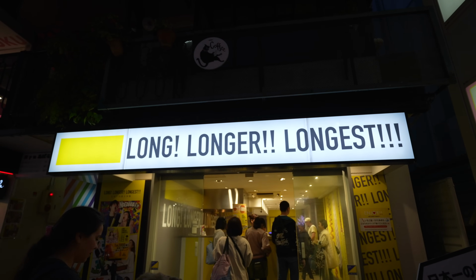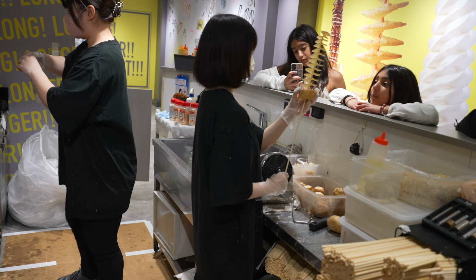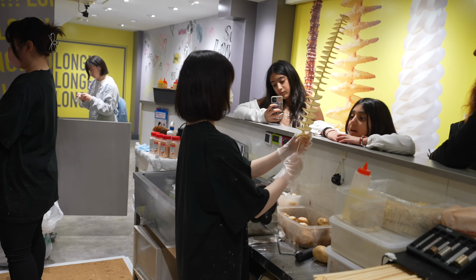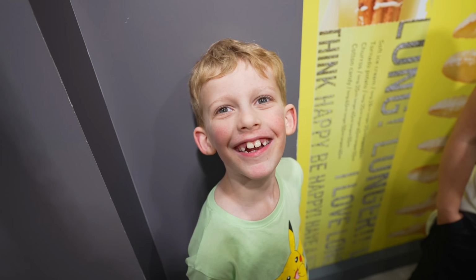Right, so first up is Long, Longer and Longest, which is spiral potatoes. Sold out of a lot. I hope Strawberry Fetish is sold out. It's bigger than your head, Danny. Yeah, it is, isn't it? It's almost as tall as you.